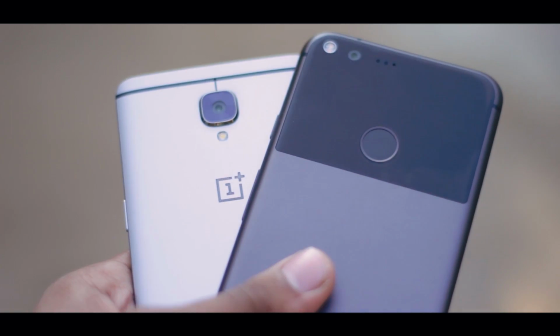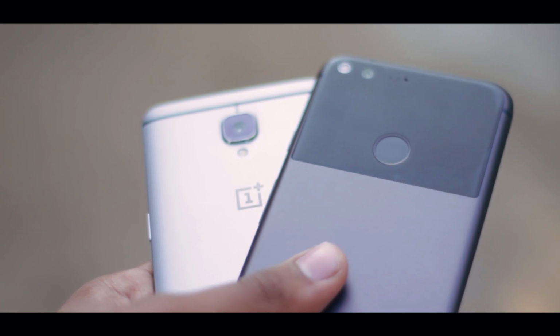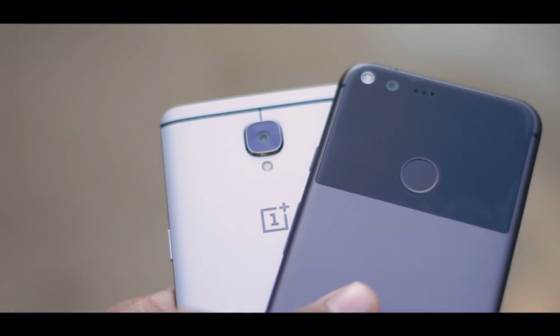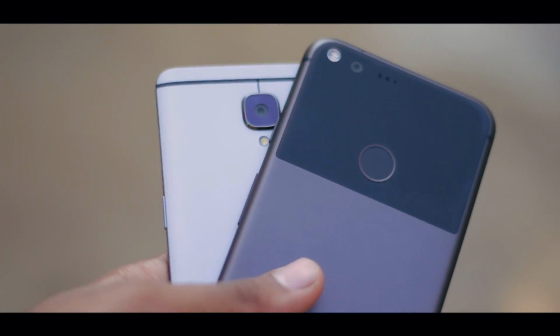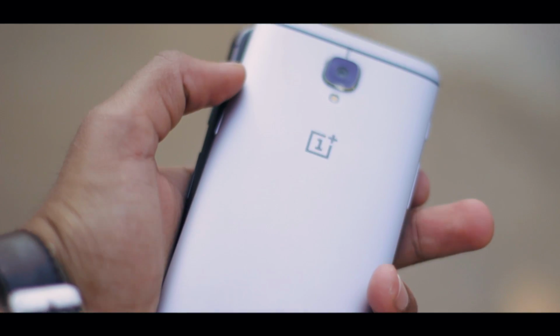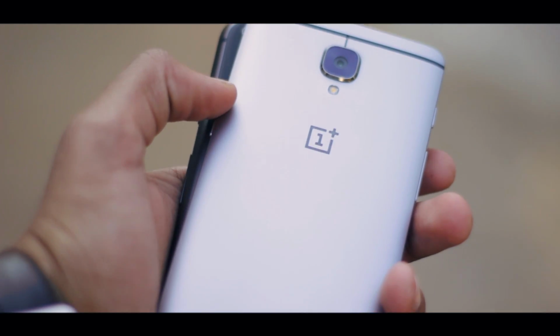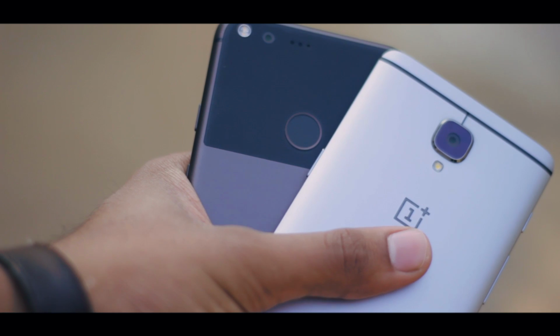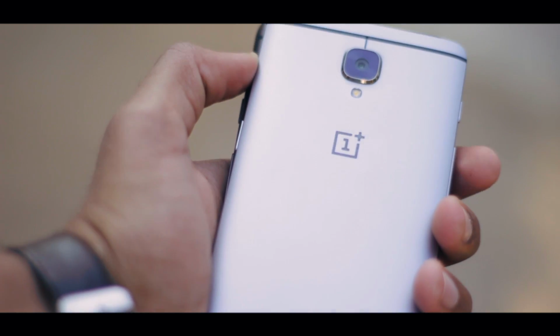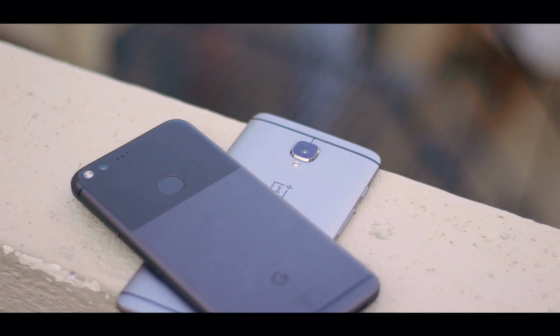Next, let's talk performance. And this is where the tables turn. Very surprisingly, the OnePlus 3 in my experience has been faster than the XL, and the difference is actually considerable. Watch my speed test for more info on that. I'm not sure why exactly that is, and I'm quite sure it's not because the OnePlus 3 has more RAM. Technically the XL should be faster than the OnePlus 3 due to a faster CPU, but that is just not how it is.